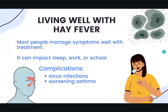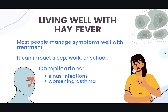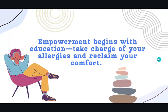An example for me is sometimes at work, or when I'm at school, my allergies would be just acting up a lot, and just very inconvenient. Some of these complications can be sinus infections, worsening of asthma. Empowerment begins with education. It's up to us to take charge of your allergy and reclaim your comfort.